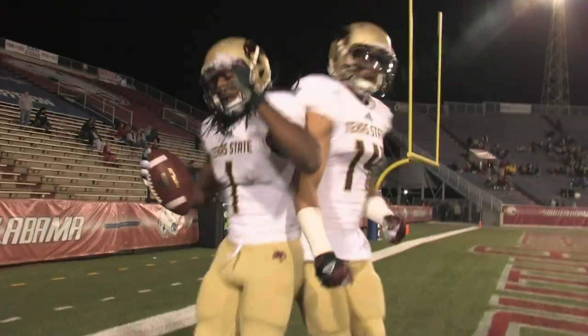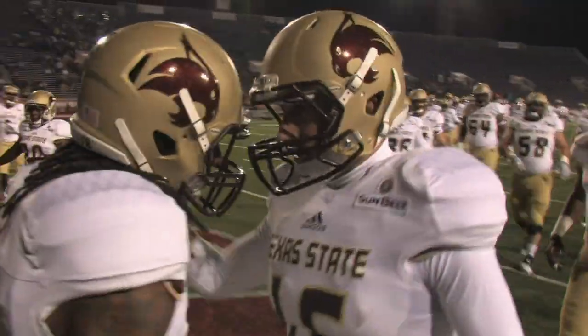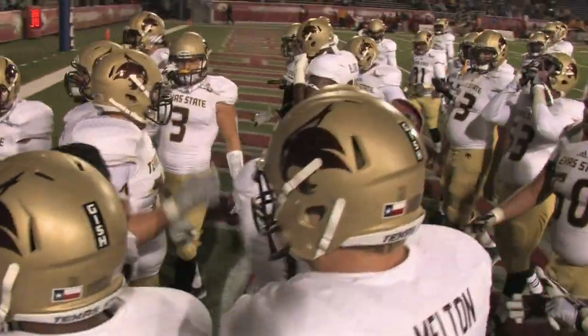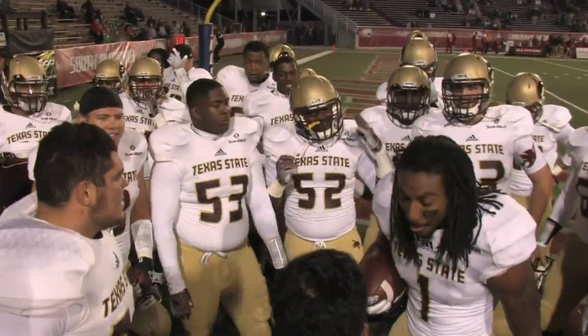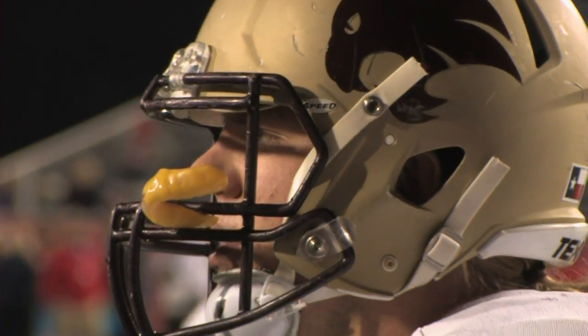So you deal with it, you move on. As coaches, we're always thinking 7 days, 7 weeks, or 7 months away. So we're always looking forward to the next challenge, and you move on to the next guys. You never forget the guys that have given so much to what you've tried to do here, and the people they've been in this program.